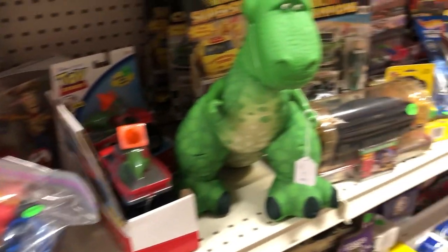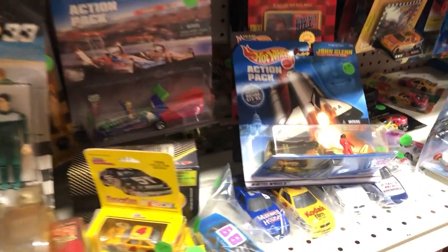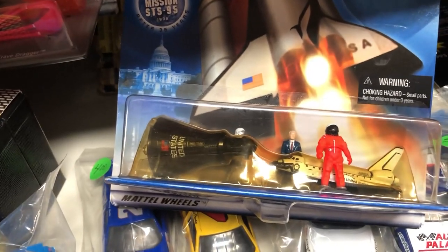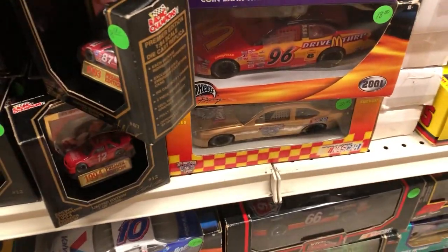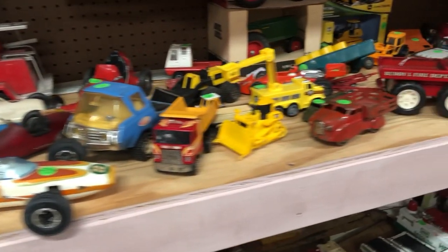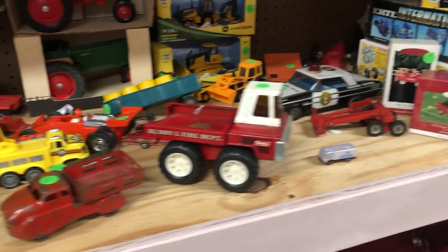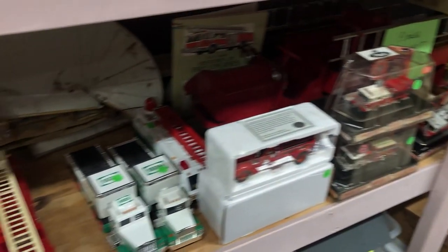Potato Head. Plenty of toy stuff. Racing Champions. These look like 1/18 scale drivers. NASA. I love these sets. I think I had a bunch of those back when they came out. I think those were mid or late 90s. I actually gave them to my friend because they were all on my desk at work. I gave them to one of the guys at work that was a really big NASA guy. Man. Mm-hmm. This has been awesome.